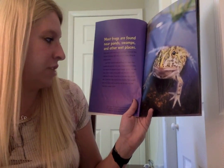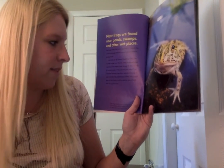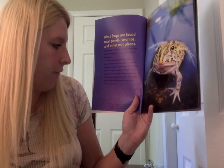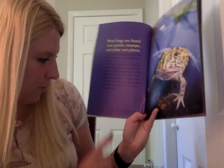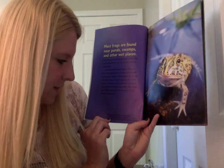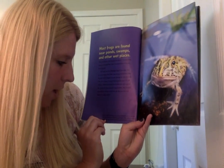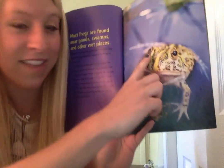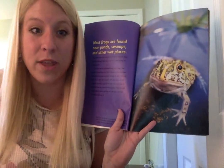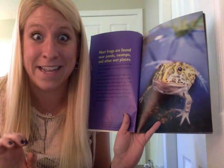To do this, they shed it every so often. They wriggle and arch their backs to split the old skin and roll it off. Wow, that's very interesting, huh? Let's read the caption. Most frogs have large eyes on top of their head so they can see all around and watch for predators. So they have those big eyes like this guy. They have those big eyes so they can look all around and look for predators or other animals that might eat them.